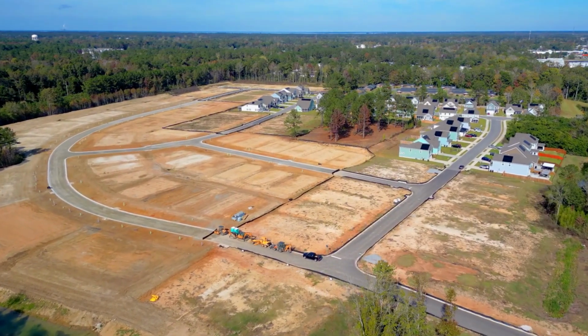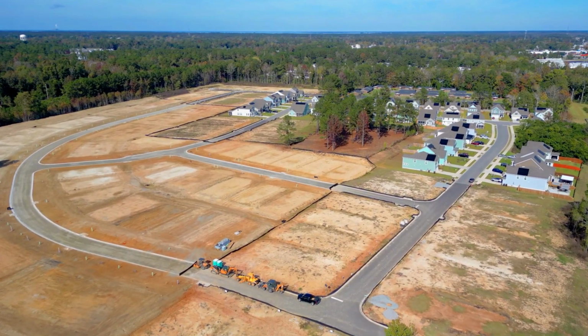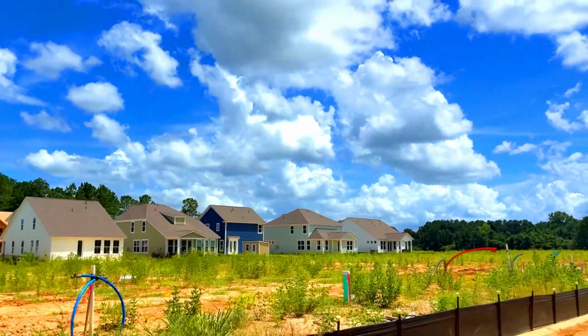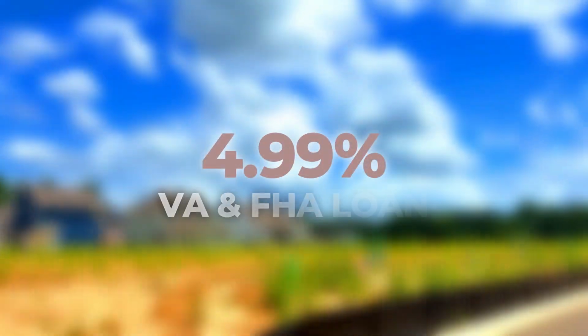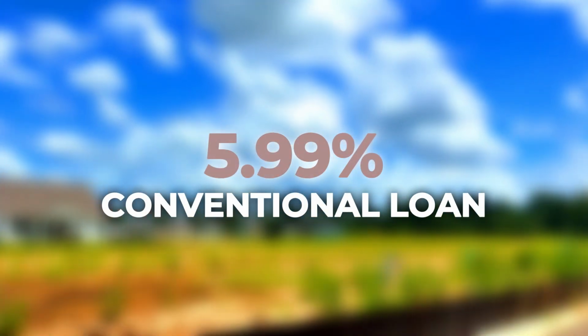With a build time of approximately 6 months from scratch, your custom home can be move-in ready before you know it. Take advantage of exclusive builder incentives. Through the end of 2025, enjoy fixed-rate financing as low as 4.99% on VA and FHA loans and 5.99% on conventional loans when using their preferred lender.